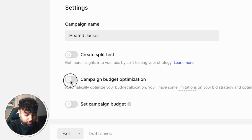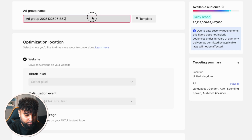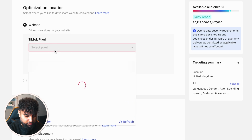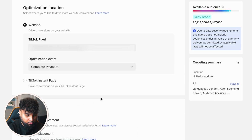And then we're going to turn on campaign budget optimization. So where it says daily budget, we're going to put $50 because that's the lowest we can put. We're then going to click on continue, and then where it says ad group name, we're going to put open one. Then we're going to go over here where it says optimization location, and it's going to say website. And what we're going to do is we're going to select our pixel, and in terms of optimization event, we're going to click on complete payment.